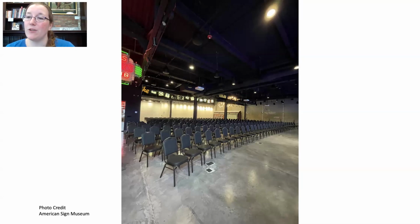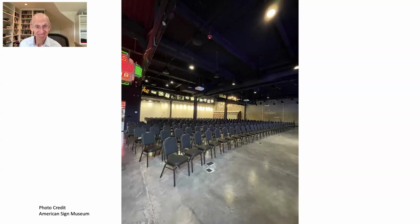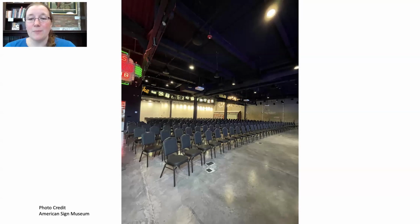So we have a brand new classroom space so that learners of all ages can get involved in the sign making through workshops or activities. But we also host a lot of events. So it's a great place for parties, corporate events, weddings. So this particular space that we're looking at right now is called the gallery, and it can hold up to 300 people seated. So this will be a place for weddings.